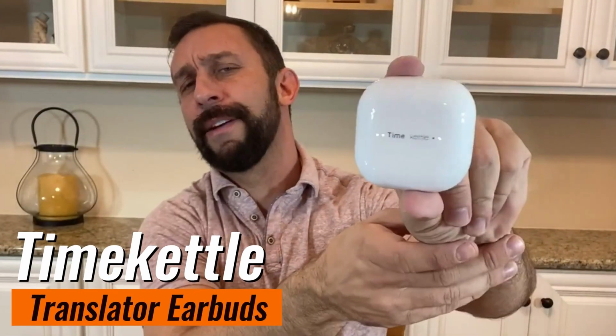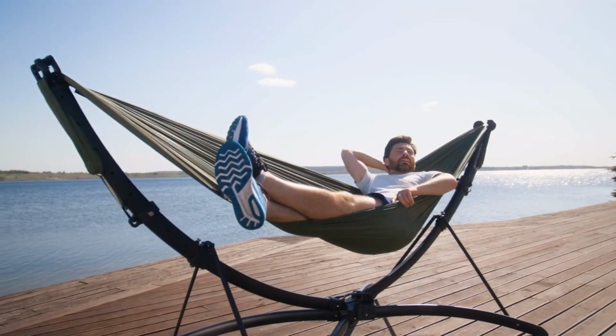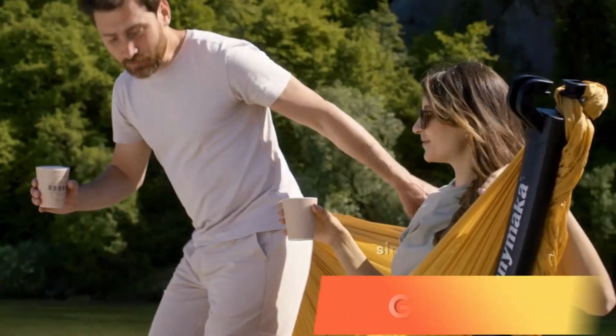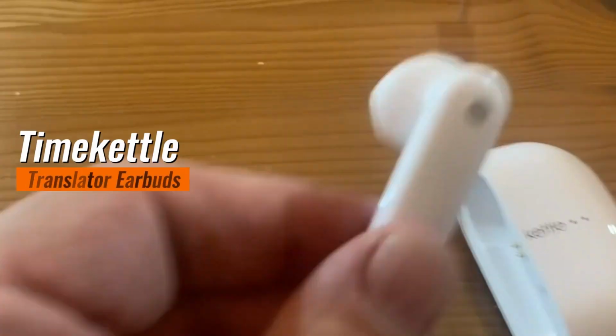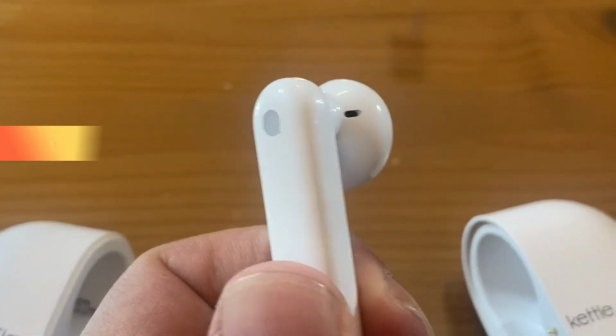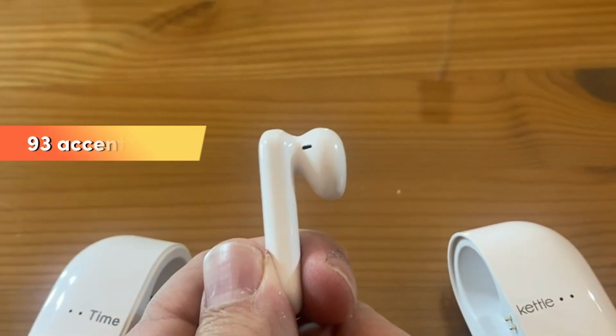Timekettle Translator Earbuds. Being abroad and asking locals for directions, you suddenly realize that simultaneous interpretation would be a great benefit. Here's the solution: the Timekettle Translator Earbuds. These earbuds use AI and recognize 40 different languages and 93 accents, so you can feel at home anywhere all over the world, even offline.